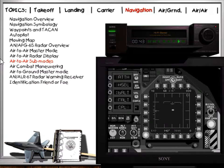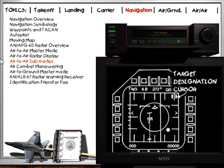Contacts cannot be cycled in velocity search, since VS will drop into single target track upon designation of a contact. The most effective way to pick out a specific contact in VS is to use the TDC cursor. Move the TDC over the contact with the shifted arrow keys and designate the target with the backslash key.